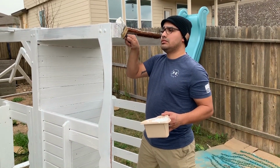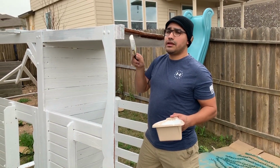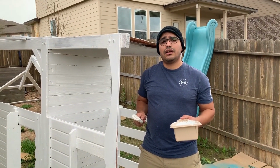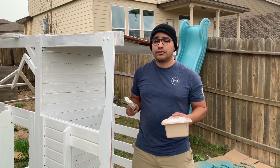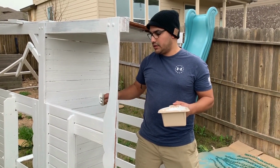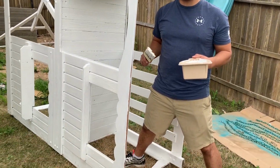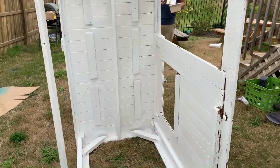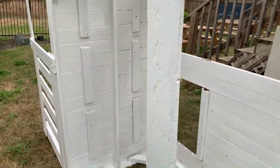Hey guys, so we're trying to beat the weather. It's really cloudy and we're hoping it doesn't rain on us. We have a crawfish boil that we would like for this to be finished by, and we're frantically working. So I'm putting on the last white coat on this area. It's looking good. This is the inside.